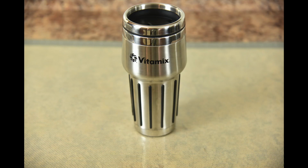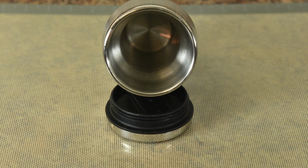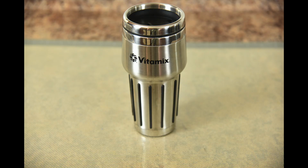The Vitamix Stainless Steel Smoothie Cup. Now while this product also has been discontinued, if you prefer a stainless steel travel cup, I'd recommend getting a similar product with double wall construction as it helps hot and cold liquids maintain their temperatures.